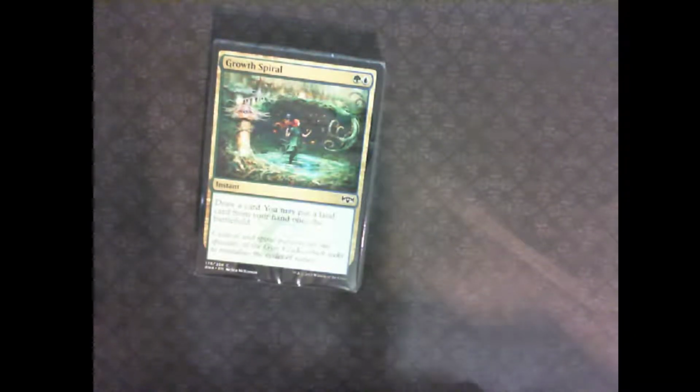Growth Spiral. This is actually super handy. We're going to rip into this. If I can figure out how to open it. Does have a pull tab on it. Don't think that was the pull tab. That was just my nail cutting the package.